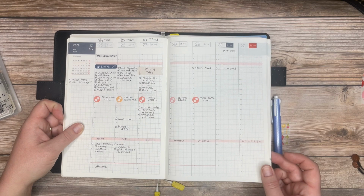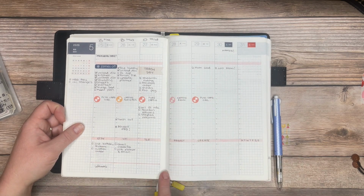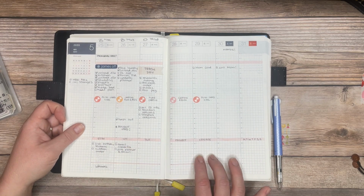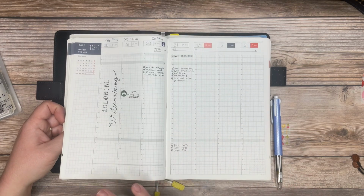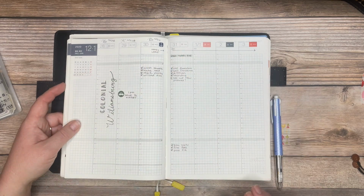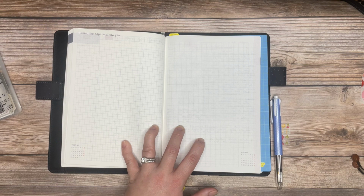So here's a better example of what I normally have. This is kind of a failed week, but meals at the bottom, work stuff here, and then a little weekly tracker that I put down at the bottom. So like I said, I'll have more to show you guys in a couple of weeks, but the basic layout is this. Okay, so getting into how I'm going to be using the daily pages.